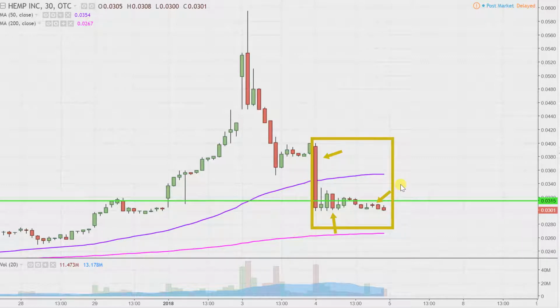I like to do this time frame. I think it does a good job of telling the quote-unquote story of the price and just makes mapping out levels of support and resistance a bit easier to see. I did this analysis yesterday, so that's where the green line annotation here is coming from.